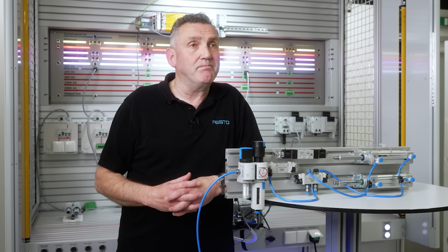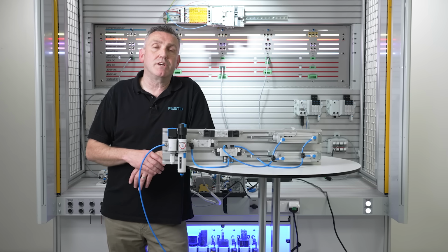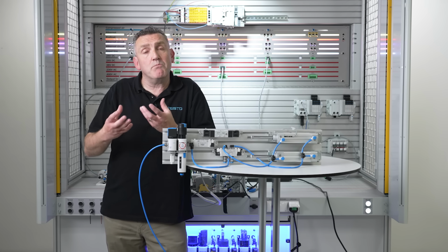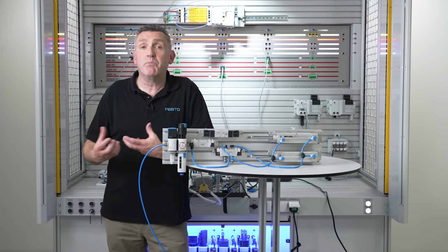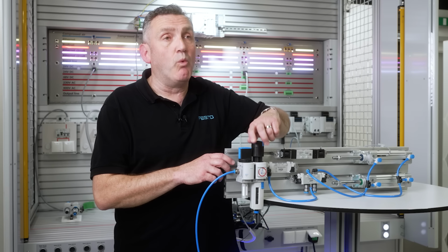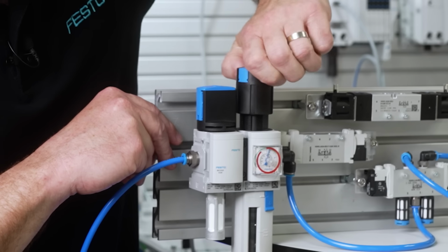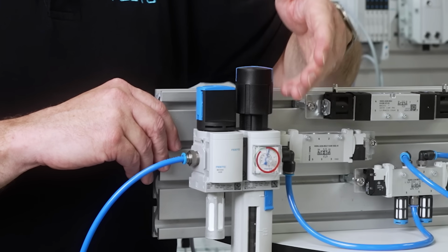14% of our energy. Before we start changing anything though, it's good to take a baseline measurement of the consumption in our system to see how much energy we're actually saving by making our changes. The easy way to make these savings is by winding our pressure down on the system. And what we would do is reduce in half-bar increments.